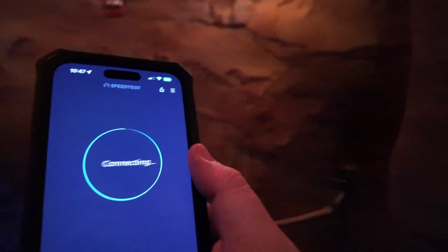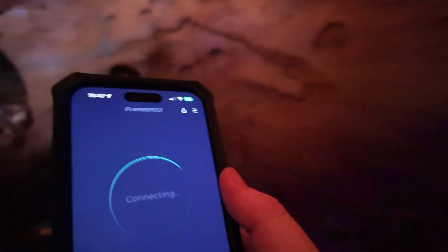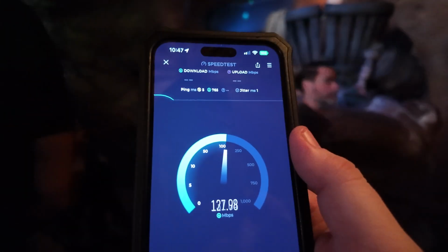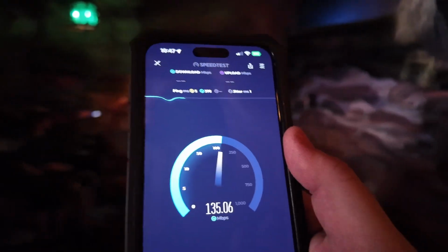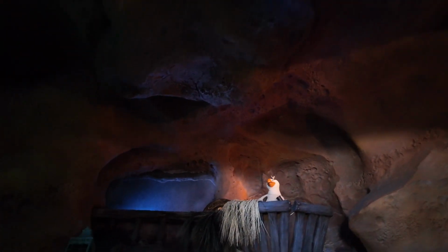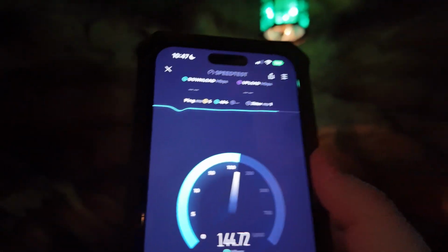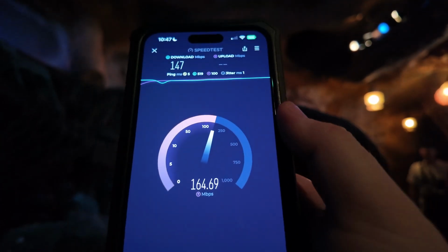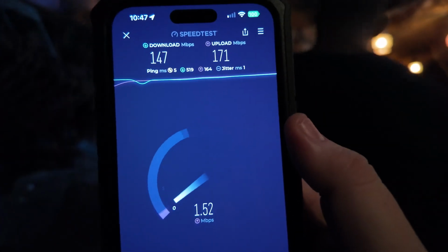So I haven't really come to you from any ride queues yet, but the newer the ride is, the better the Wi-Fi is going to be inside the actual ride queue. So if you have something that's made in the last 10 years, you're going to have a pretty great Wi-Fi connection. Now your cellular might fall off because of all this rock work and everything around, but as long as you're in a ride that's made in the last 10 years or so, they have put upgraded routers in here, and it is fast.